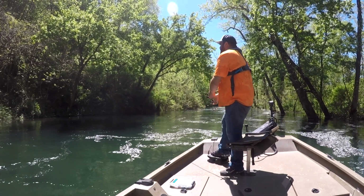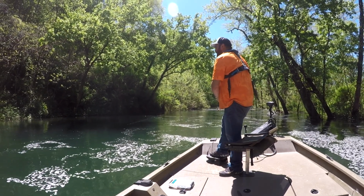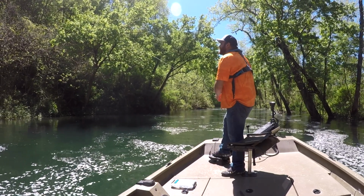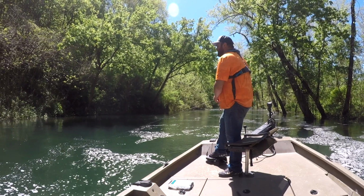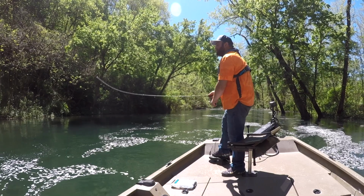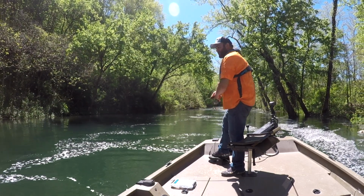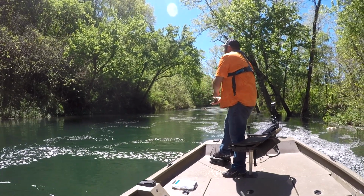How about you just catch a state record trout? He's looking for the state record trout back here. You know, this is the kind of spot where one might just hang out all the time. You got good structure. I imagine quite a bit of food comes through that little channel up there where the island splits. And I don't know, it just looks like one of those areas where a monster fish would be. It really does.